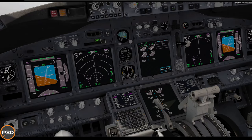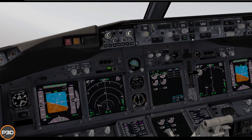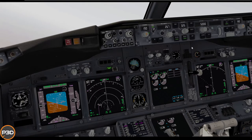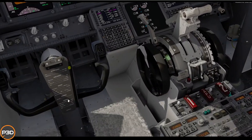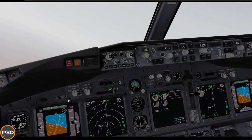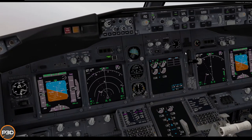Should be going 210. We're going 260. So we're coming up to 10,000 as well. So I don't know why it keeps on pausing. Should start decelerating now. So I'll flight-level change to give it a little helping hand. This should now put us back on that. So we can go back to that.